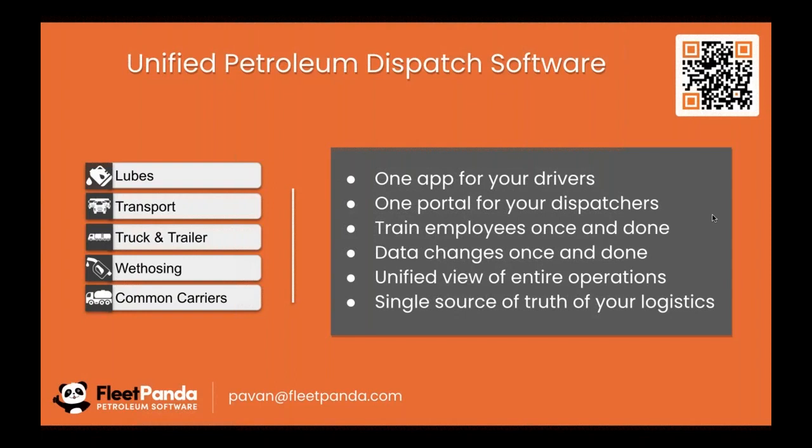And then you get a unified view of entire operation, the way I showed you on the control room. You really get a bird's eye view of what's going on in your operation. You can run business analytics, you can make some data-driven decisions. And last but not the least, there's a single source of truth for your logistics, right?